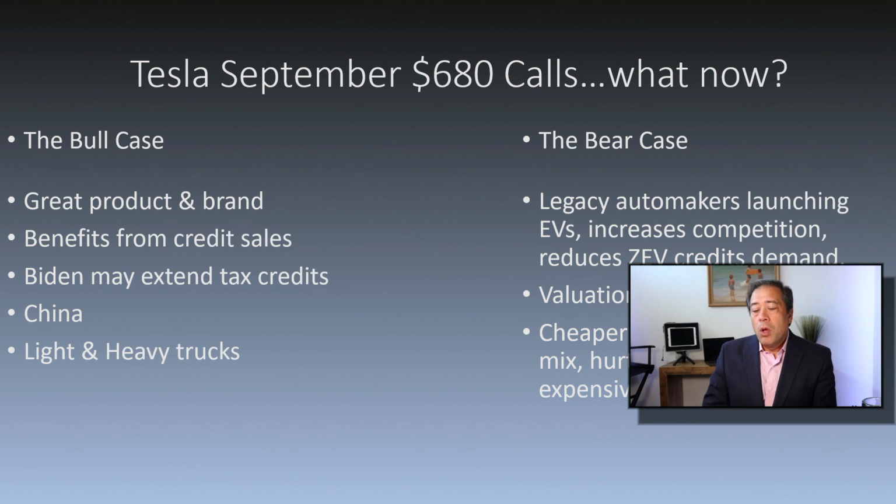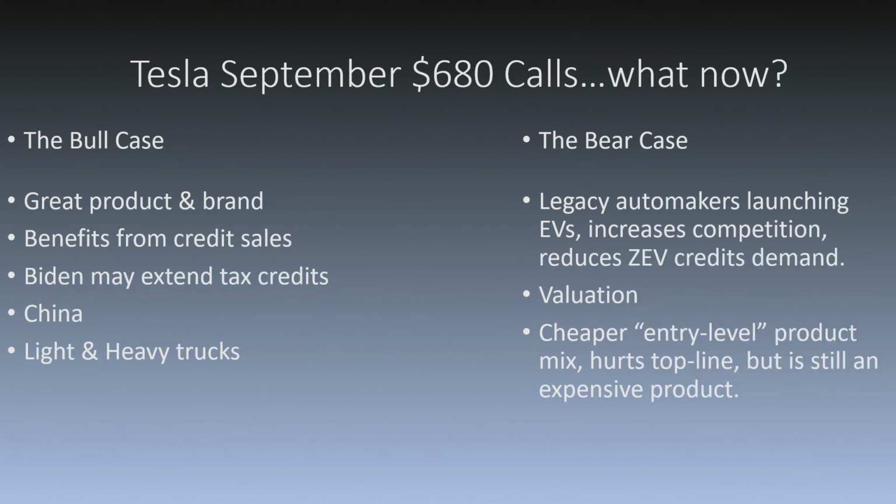Okay, so what are we going to do here? Well, the first thing you have to do when you're looking at a situation like this is consider your view for Tesla more generally. So let's take a look at that. The bull case, I think, is well understood, well known. Tesla, phenomenal product, phenomenal brand. I think when people think of electric vehicles now, they most often probably think of Tesla.